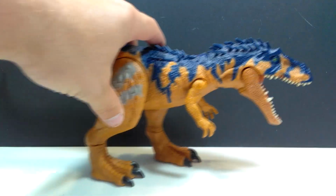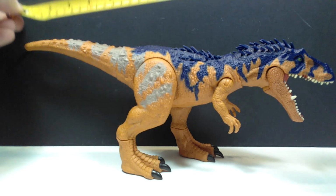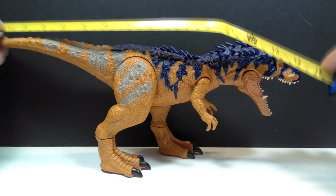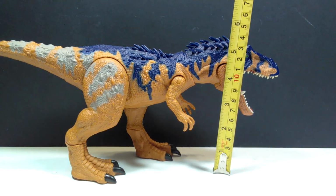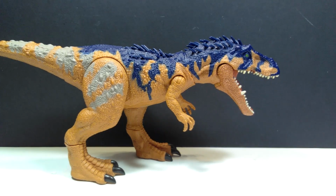So as far as size goes on our Siats Meekerorum, from the tail to the head, you are looking at right around the 14-inch range, or about 36 centimeters for a length. And for a height, I feel like it's a pretty natural height right here, so we'll see it come in at about 5.5 inches or 14 centimeters, somewhere in that range.